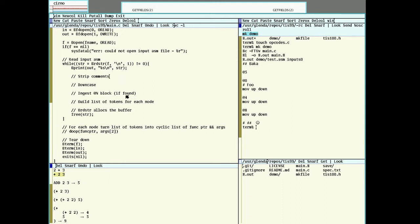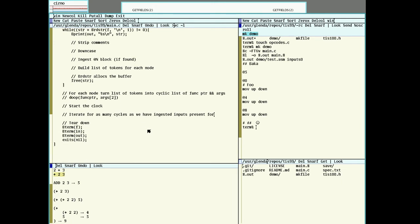Okay, so we'll start with stripping comments. And after this, we'll start the clock, iterate for as many cycles as we have inputs plus cycles as we have ingested inputs present for. And this will just be a big while. All right, that's basically everything. And this will be the big to-do.